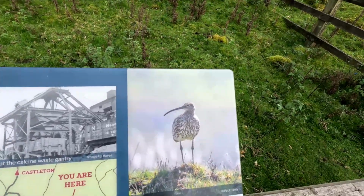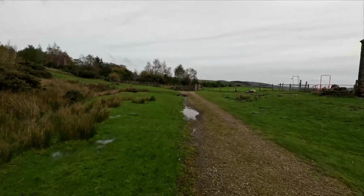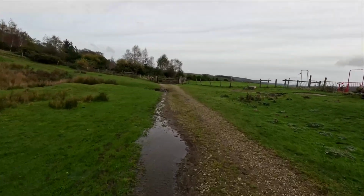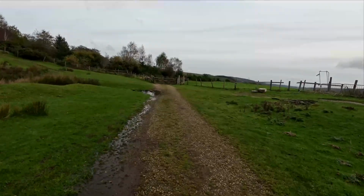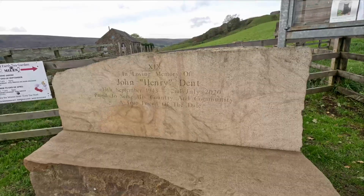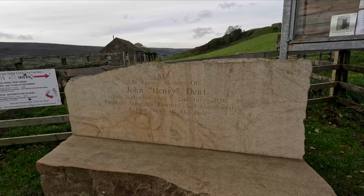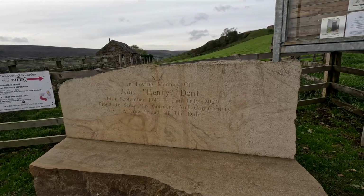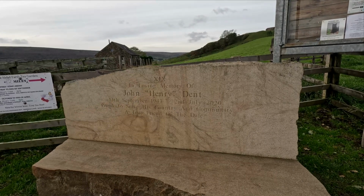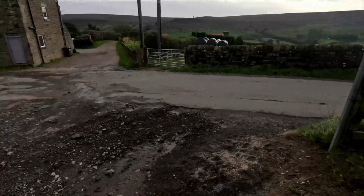I think this is where we get off. Passengers get off. I mean, it must have kept on going round, I guess, somewhere. In loving memory of John Henry Dent, 13th of September 1943 to the 2nd of July 2020. Proud to serve his country and his community, a true friend of the Dale.